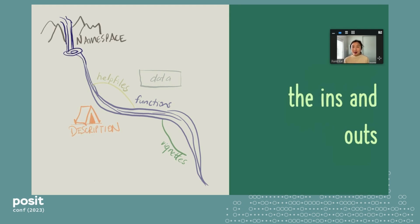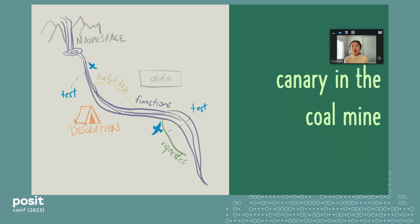There's something called a NAMESPACE. This controls what comes into your R package, so what functions you're borrowing from other packages, and what goes out of your R package, what gets made available to your user when they load your R package into memory. Most packages will contain tests. These, I think, are the most elusive part of an R package. These ensure that your R package is behaving as it should and let you know when it isn't.